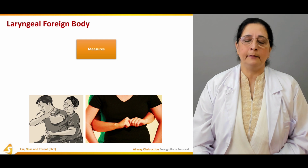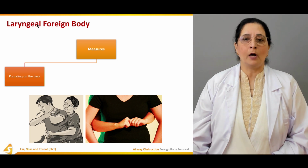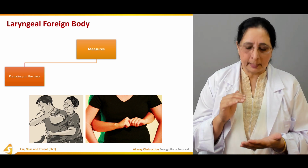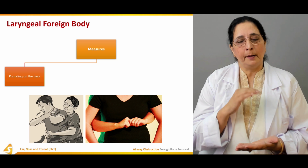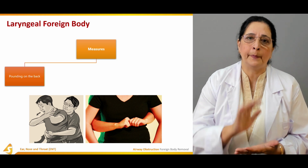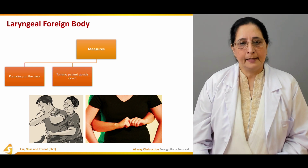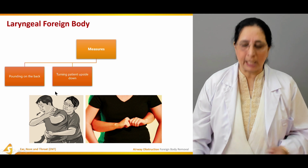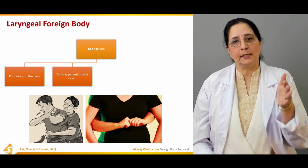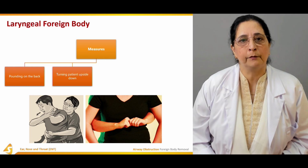Laryngeal foreign body, the measures we can take to remove the foreign body: pounding on the back. Very first initial step, ask the patient to lean a little and then do the pounding on the back. That helps the foreign body sometimes to go up and get dislodged and coughed out or spit out. Then turning the patient upside down, especially in small children and infants: put them upside down and slap on the back. That really helps to bring the foreign body out.